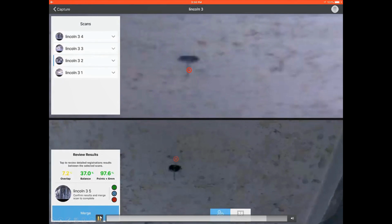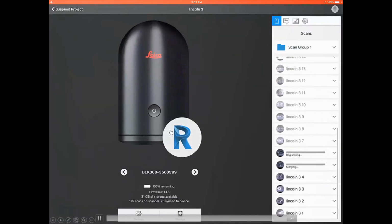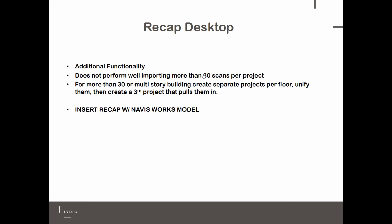So we'll kind of, what's that? 10 minutes, okay. So, yeah, that's real quick on using Recap to register, auto registration and manual registration. It's pretty easy to do.